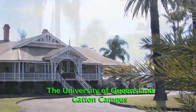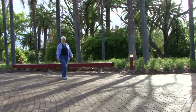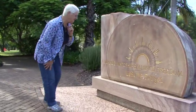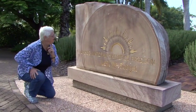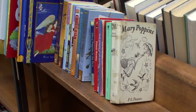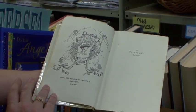At the Gatton campus of the Queensland University, west of Brisbane, Rhyl produced a different Anzac memorial. This one inspired by the rising sun at dawn, taking full advantage of the natural radiating colour in the stone. But some other commissions have been more light-hearted.